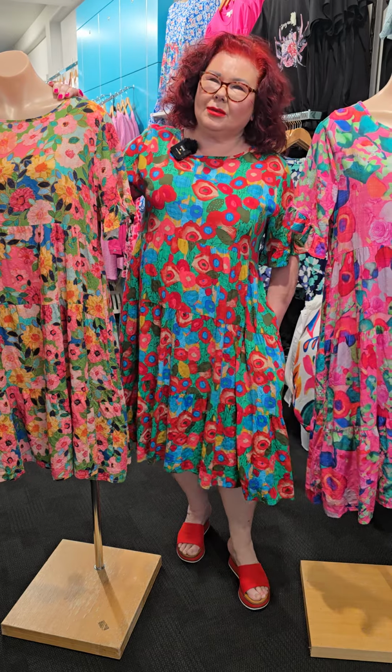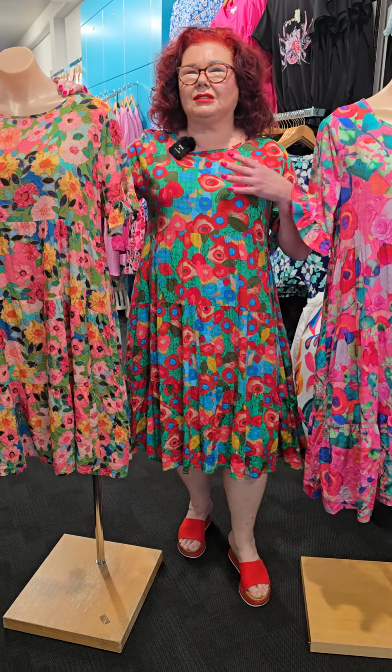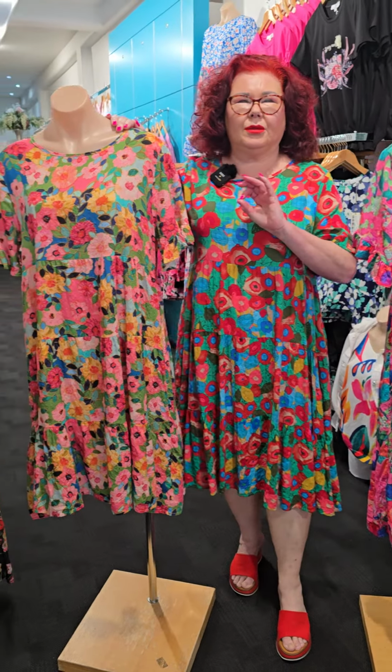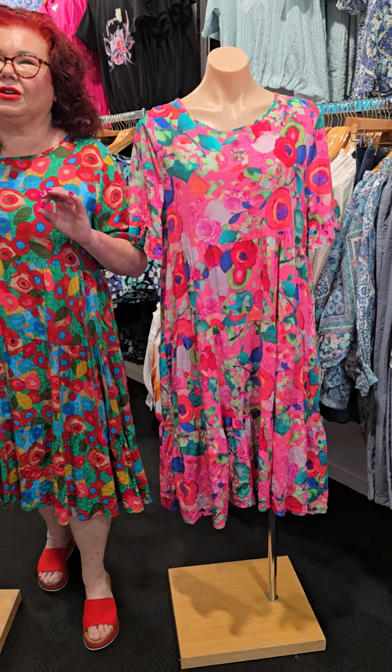Hey, listen, I just wanted to go back and show you this one dress, okay? This is the Bossy B dress. It is 100% cotton. It is $99. I've got my two small mates with me, and I've got Tania waiting in the background just to show you that we have four colorways.